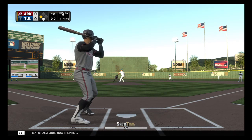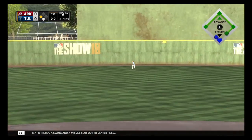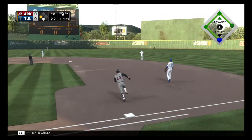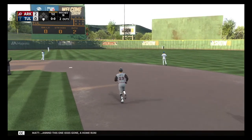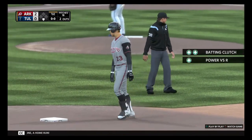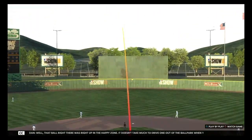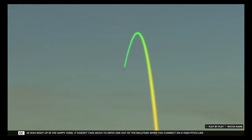Has a look, now the pitch. There's a swing and a missile sent out to center field. Varela going back, and this one is gone. A home run. Well, that ball right there was right up in the happy zone. It doesn't take much to drive one out of the ballpark when you connect on a high pitch like that. The backspin carried that one right out.